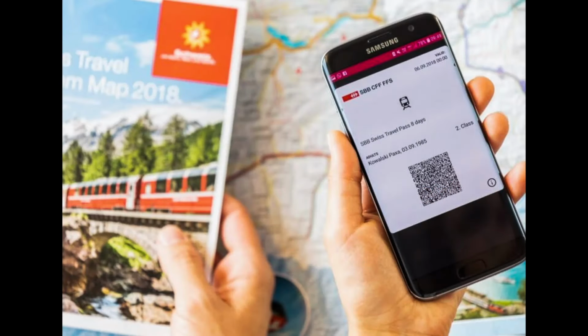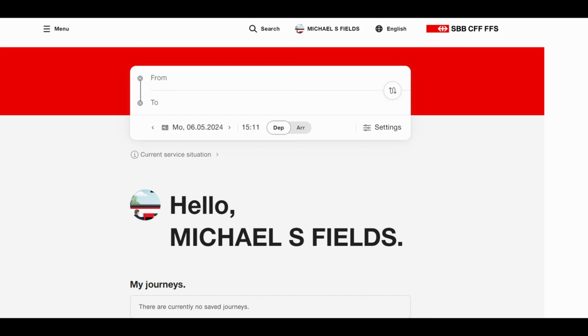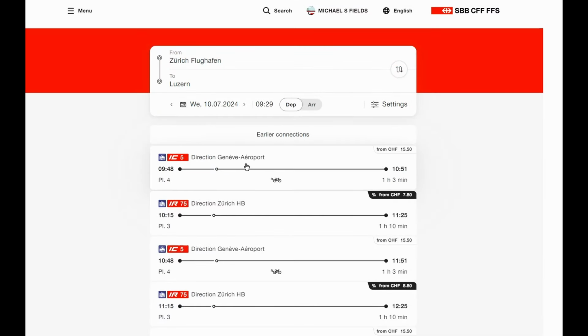Okay, so here's the heart of it. You're going to want to get the SBB app, and it's just SBB. The CFF and FFS are just the French and Italian versions, and the Swiss is German. So get your account set up right away, and you can start browsing. Get ready to have your credit card online attached to your account so you can buy tickets on the fly if need be.